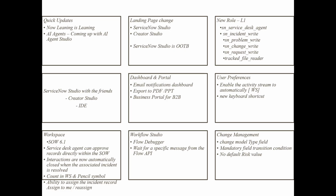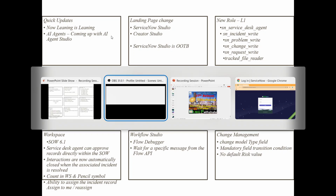Now first and foremost, before I proceed, number one, the Now Learning link has been changed. It's not Now Learning, it's learning.servicenow.com. On 29th of January, there was a short session by ServiceNow on the AI agent. So now we have Creator Studio, we have App Engine Studio, we have ServiceNow Studio, and we are getting the AI Agent Studio as well. Now, what is important? Let's go into the instance and discuss these details one by one.